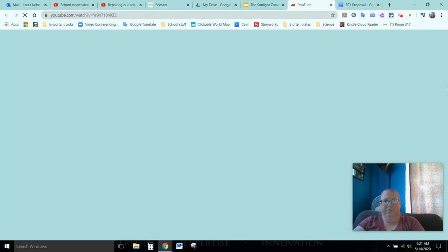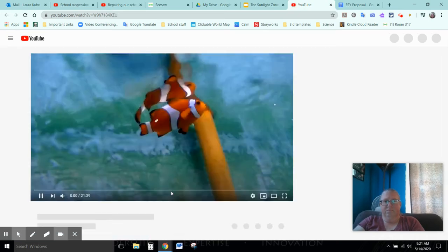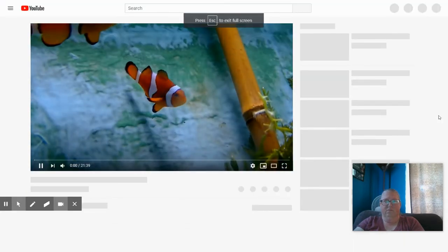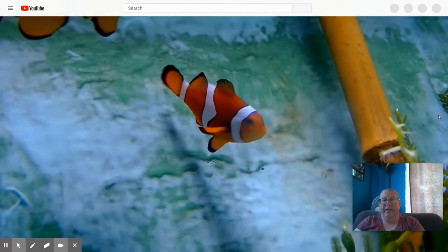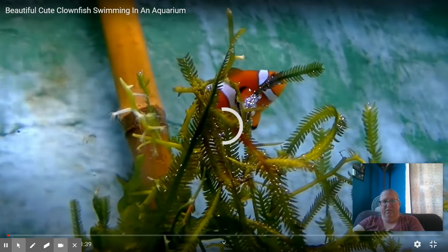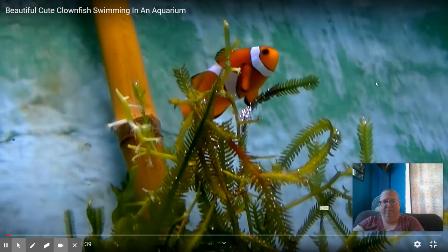Here's a video of some clownfish swimming. Isn't it cute? Down there. There's Nemo. Or is that Marlin? My screen's buffering. So you see the little clownfish, the orange ones, very recognizable, especially since the movie Finding Nemo.